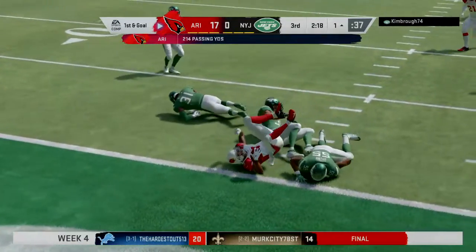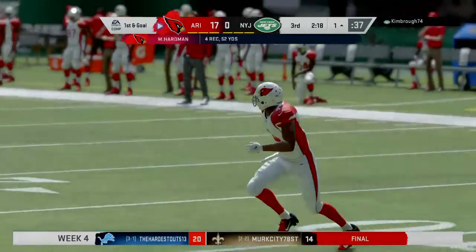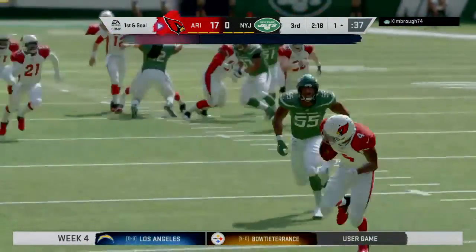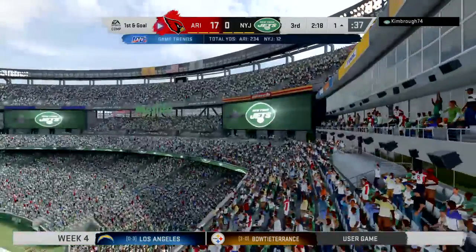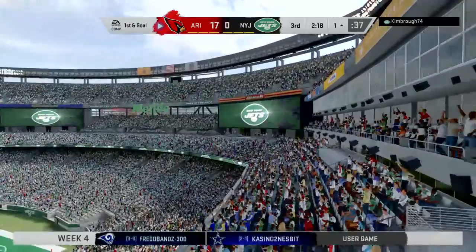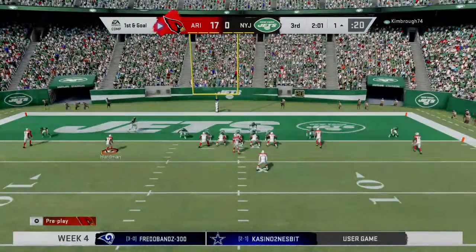Not only have they completed a couple on this drive, but they peeled off some pretty good chunks of yardage, too. Absolutely. Great start. 2 nice plays in the pass game. Now can they continue to feed off that? On the ready. Go.